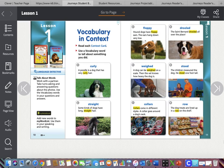So, collars are things that we usually put around a pet's neck that are made out of cloth, leather, plastic, or metal. Usually we put them around the pet's neck so that we can walk the pet or put a tag on the pet. All right.